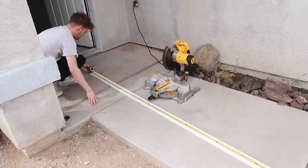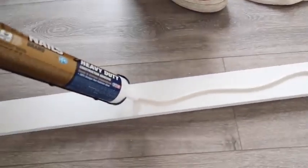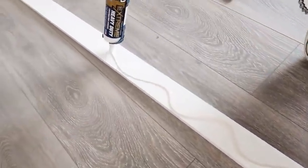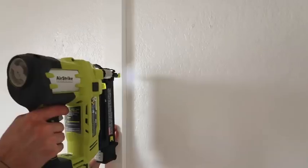And then I measured out the height of my first board, which I used my miter saw to go ahead and cut. The ceilings in this room are 8 foot tall, but of course that baseboard adds a little bit. So you wanna go ahead and chop off any extra that you're not going to need. Apply a little bit of liquid nail to the backside, and then I also suggest using a level to ensure that your board is straight.